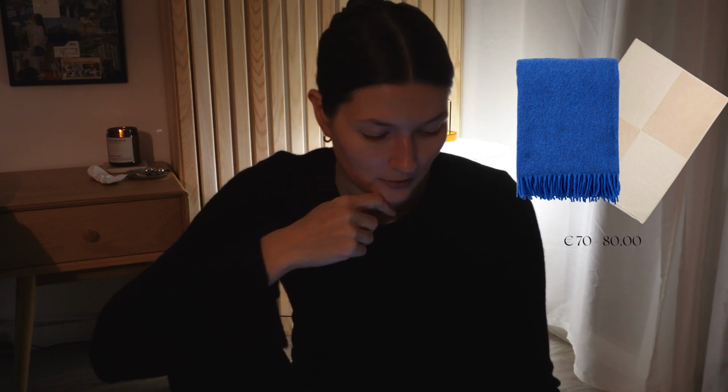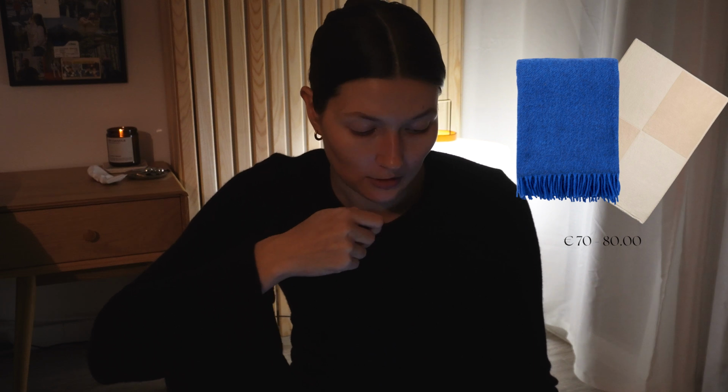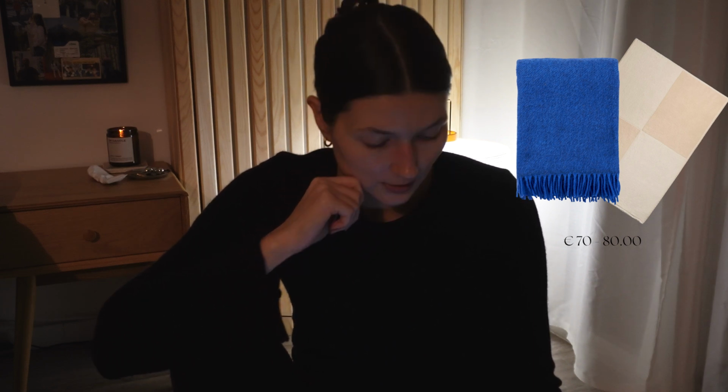Of course, there are different options, different sizes. And if you want something bigger, I found this cotton throw on Zara Home. It's 2 by 2 meters for 80 euros.